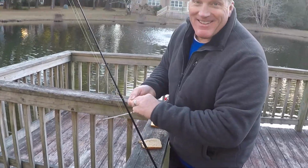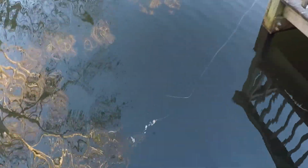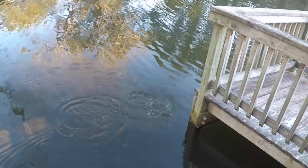So the fish are biting. 5, 4, 3, 2, 1. Oh, missed it. Oh, there it is. Oh, fish on, fish on. Lift off. Oh, fish on! Got him. Woo!